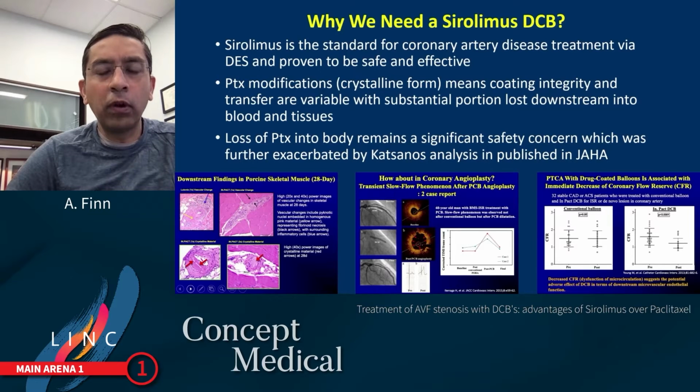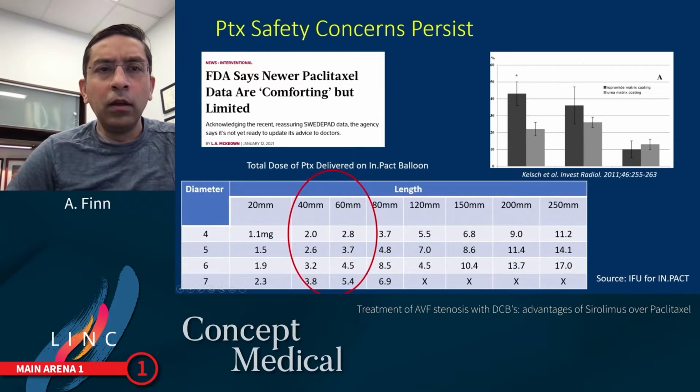It's also known after coronary angioplasty, when you use paclitaxel-coated balloons, you can get a slow flow phenomenon as well as impaired coronary flow reserve after these balloons, which are also significant concerns. Paclitaxel safety concerns, I'd also say, persist.